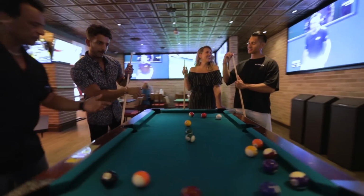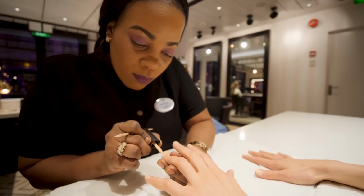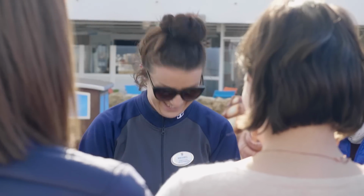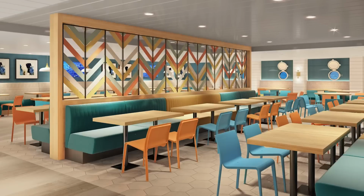At the heart of every Royal Caribbean vacation are more than 60,000 crew members from all walks of life. And when you're creating the world's best vacation, you've got to have the world's best crew and the home away from home to match.